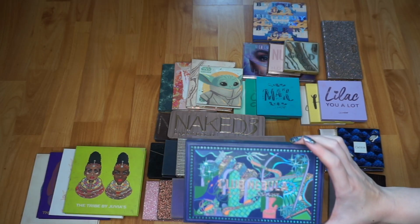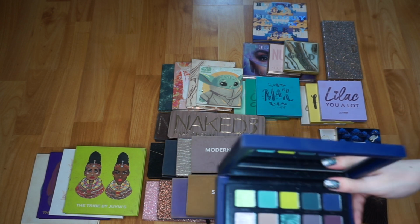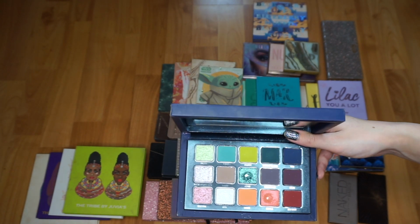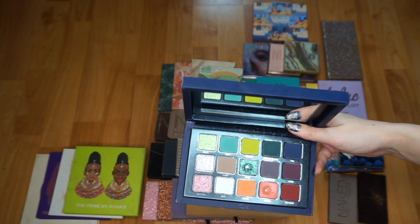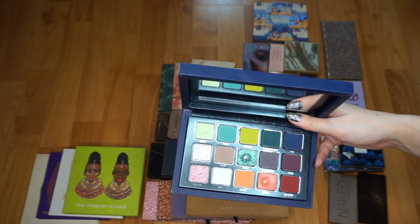Then we have Kaleidos. We have the Club Nebula palette. This was in collaboration with Angelica Nyqvist. I have a few pans in this, as you can see, but I really love this formula, and this has made me want to pick up more of the Kaleidos palettes. Yeah, I love this palette. It was limited edition and it's no longer available, unfortunately, but it is really good, and the quality is definitely there, so again, this is not going anywhere.